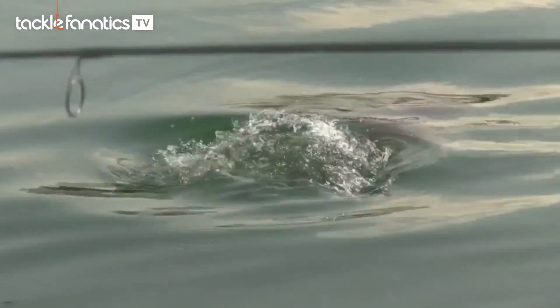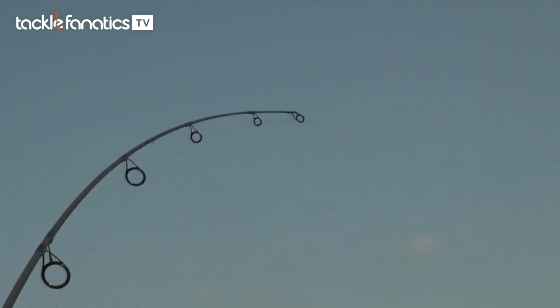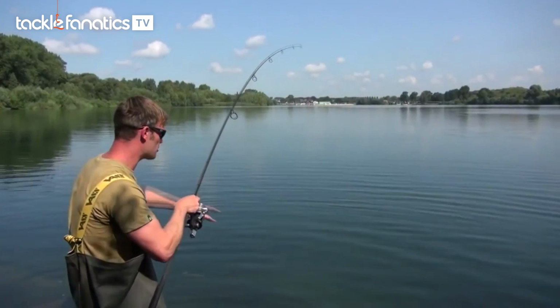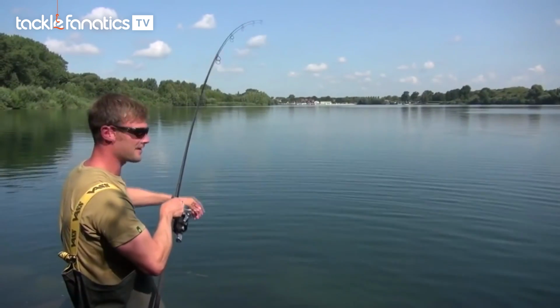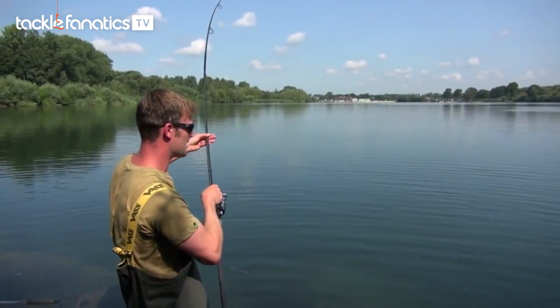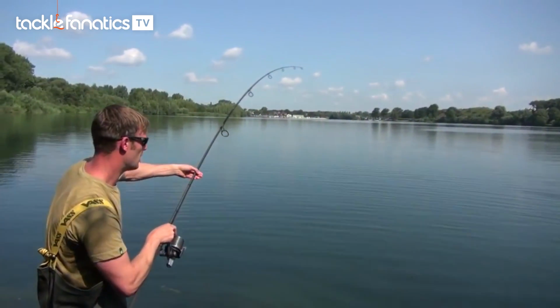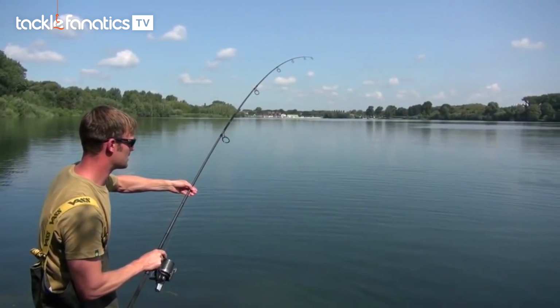Oh my good mother God. Come on, come left. Right, it just went on a mega run, I just saw it in close. I know for a fact it's bigger than any common I've ever caught in my life. I'm desperate to get this in. These fish in this lake are really special, especially as they are to me at home. And I'll do anything to get this in.